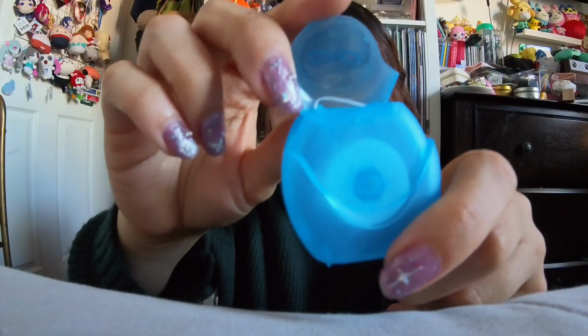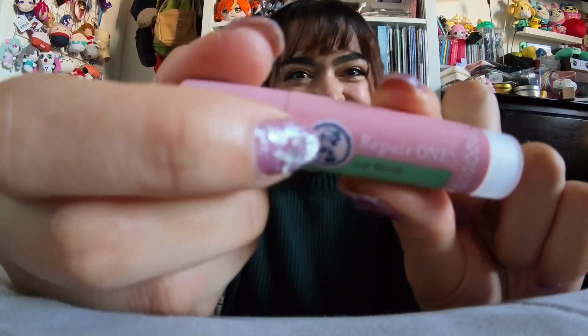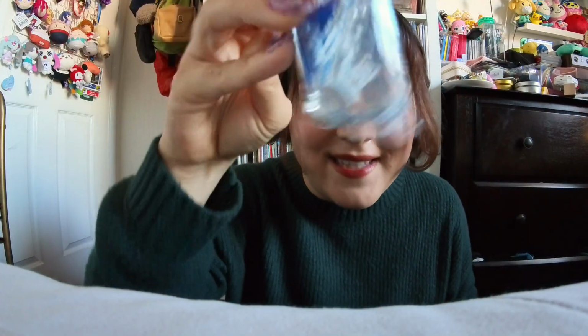Wow, Japanese tooth floss. Oh, lip scrub from the brand with this lady. Forgot the name. This is just a drugstore brand. The scrub itself wasn't too abrasive. I kind of wish it had more of those sugar particles. Roto eye drops, the ones that are super minty. So this I have used. It does sting my eyeballs, but it wakes me up, so repurchase.